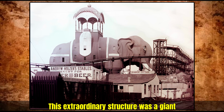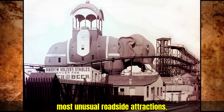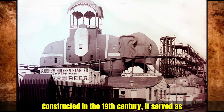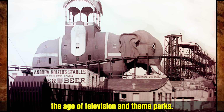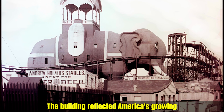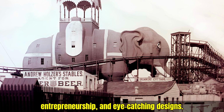This extraordinary structure was a giant elephant-shaped building, one of America's most unusual roadside attractions. Constructed in the 19th century, it served as a tourist attraction and observation point. Such novelty architecture drew visitors before the age of television and theme parks. The building reflected America's growing fascination with entertainment, entrepreneurship, and eye-catching designs.